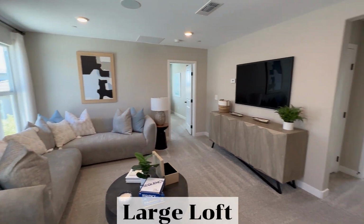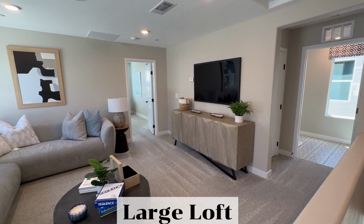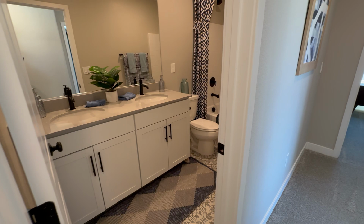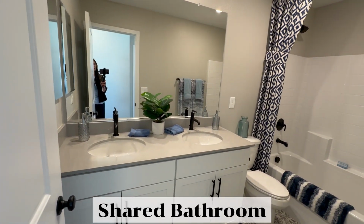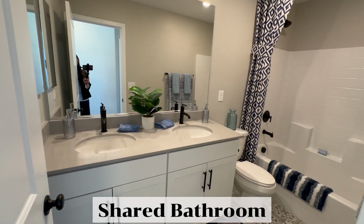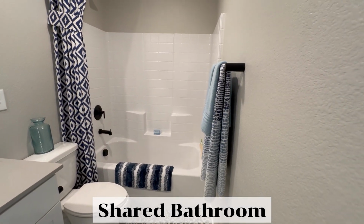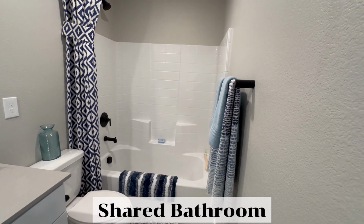Right here is the loft area. You can always convert this to a gaming room or a music room. Now this side is where all your secondary bedrooms are located. This is the secondary bathroom. It comes with dual undermount sinks and your bathtub and shower combo.